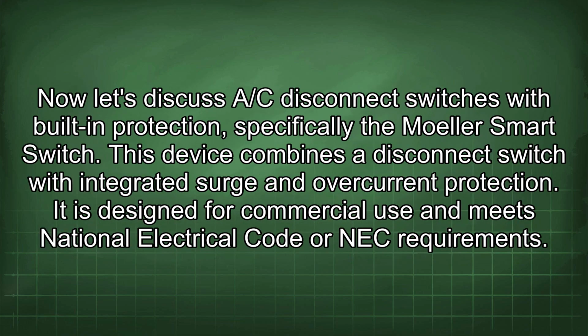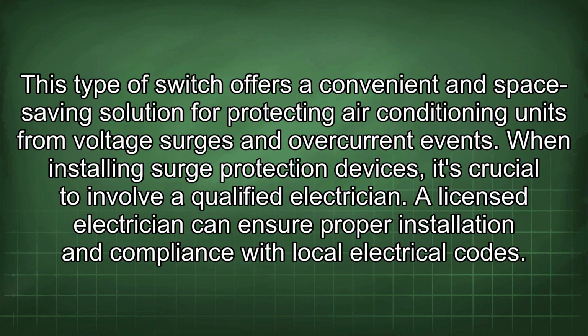Now let's discuss the AC disconnect switches with built-in protection, specifically the MOLA Smart Switch. This device combines a disconnect switch with integrated surge and overcurrent protection. It is designed for commercial use and meets National Electrical Code, or NEC, requirements. This type of switch offers a convenient and space-saving solution for protecting air conditioning units from voltage surges and overcurrent events. When installing surge protection devices, it's crucial to involve a qualified electrician.